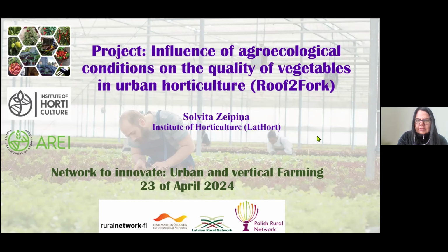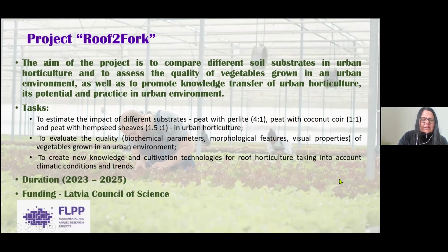In Latvia, urban gardening and container growing slowly started increasing during the COVID pandemic time. Substrate materials and composition are the most significant factors. The aim of this project was to find the best substrate, ensuring the highest yield and quality. Three different substrate compositions were compared with the aim of replacing peat usage in horticulture.